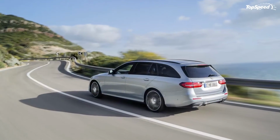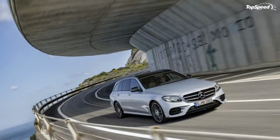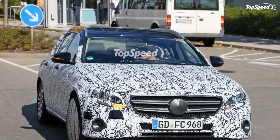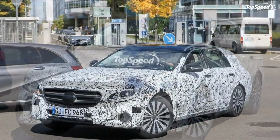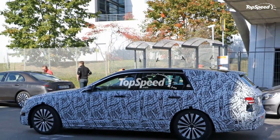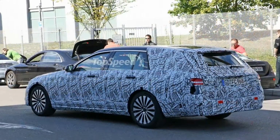Prices. Initially, the E220 d SE and the E220 d AMG will be available with pricing starting at £37,935 and £40,430, respectively. At current exchange rates, that computes to $49,785 and $53,060. Pricing for the E350d and the Mercedes-AMG E43 will be announced when the order books swing open in October 2016. Pricing for the E350d is expected to start out around $60,000.